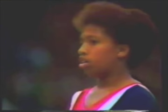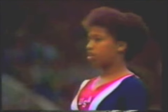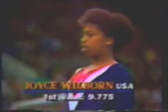Well, these are the scores from her first vault, which is about a 9.8 average. And they'll take this score, add it to her second vault score, and then average the 2 scores. You know, all week long we've been seeing 4 judges, but in the final competition they're using 6 judges per event. 9.775 is the score for Joyce Wilborn on her first vault.